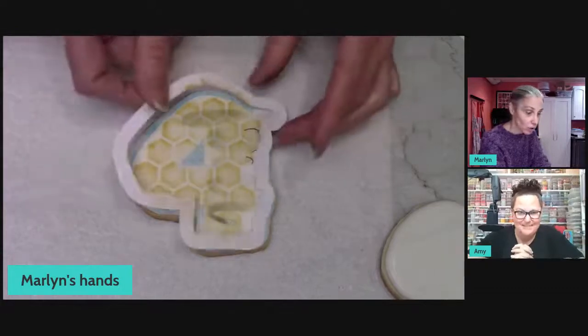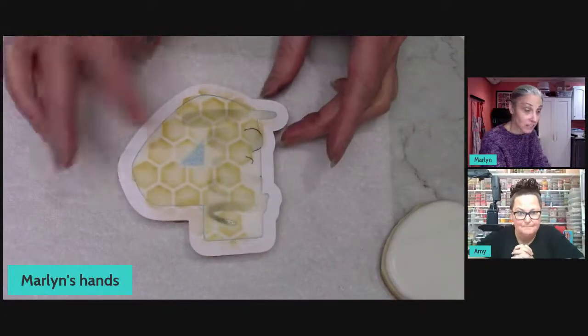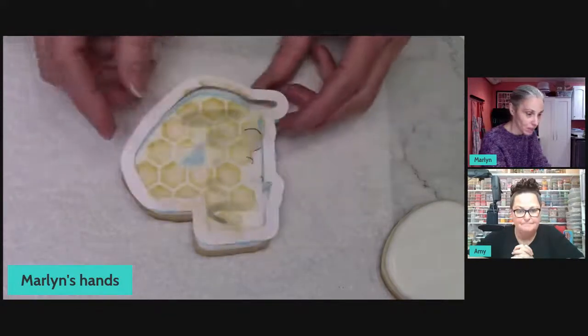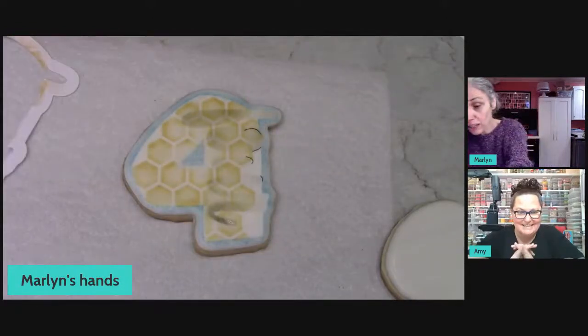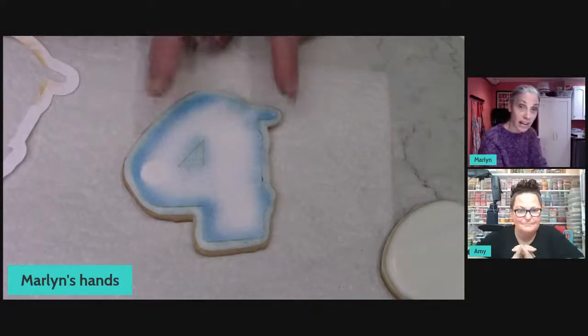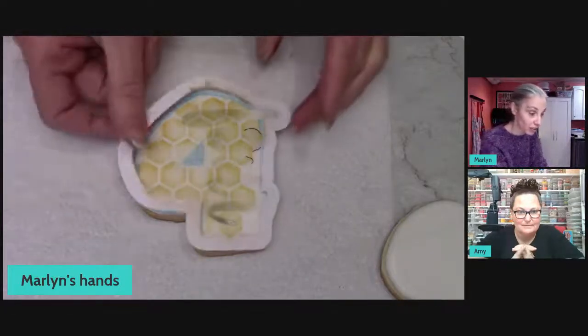Green. So you do that cut out on the silhouette too? Yes, so this is even more of a bump out because it's bigger than the cookie. So I start by airbrushing... where's my 4? So the first thing I do is I lay the 4 down, and then I airbrush the perimeter so that then I know where to put this.